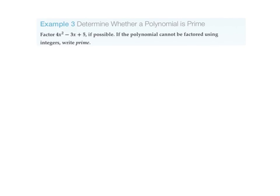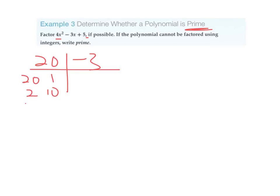So now we're going to do a problem that probably will end up prime. That means there are no numbers that work. So I have a 4 and a 5. If I multiply them, I get 20. And I'm looking for numbers to give me a negative 3. Well, all the numbers, we have 20 and 1. We have 2 and 10. We have 4 and 5. If you add all of those, none of them give us a negative 3. And since none of them give us a negative 3, this is prime.